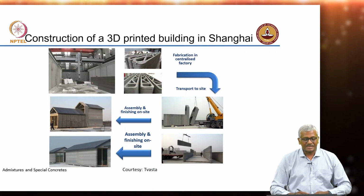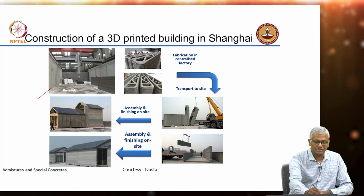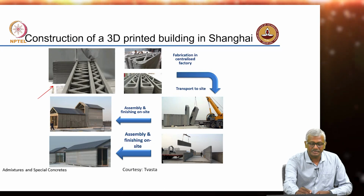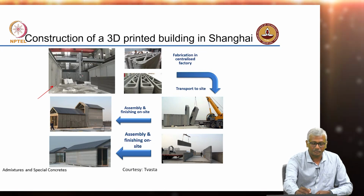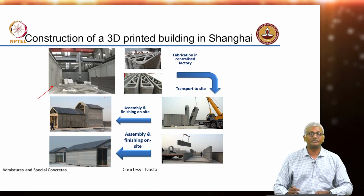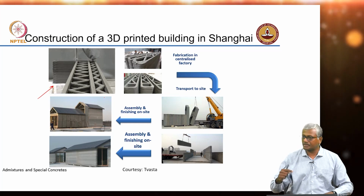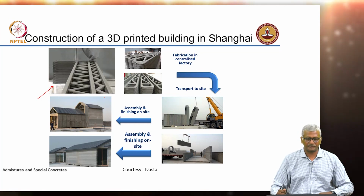Right. So this is an example from construction of a 3D printed building in Shanghai. You can see that the construction elements, that is the 3D printed walls, are being prefabricated in a factory. This is the frame and this is the nozzle, which is basically, keeps moving. So that's the nozzle here, which is depositing the concrete in a layer by layer fashion. And it is depositing concrete in such a way that you have a periphery that's filled up and the interior part is filled up with a rib. That is to increase the extent of stiffness that you can get from the system, right?